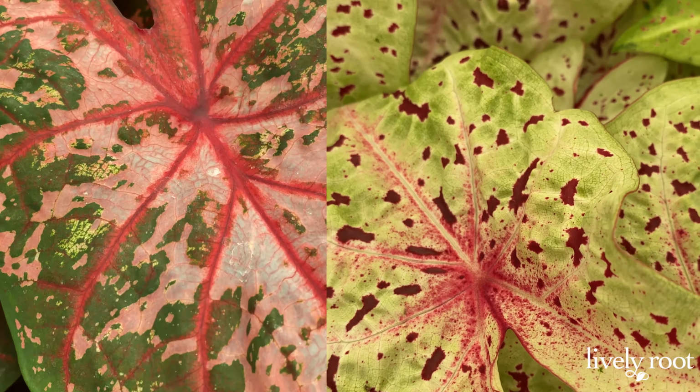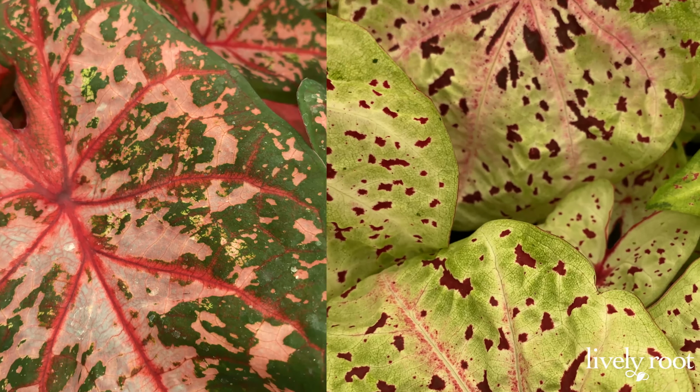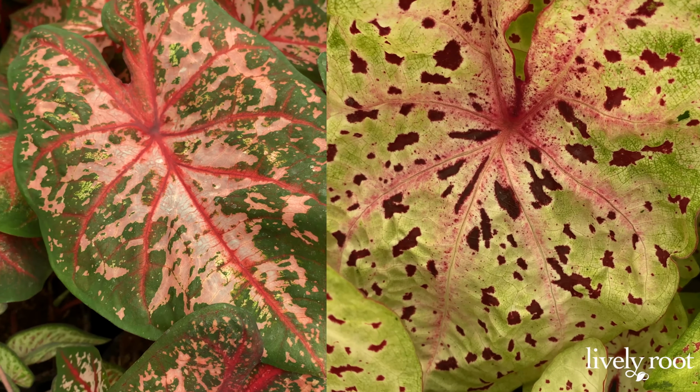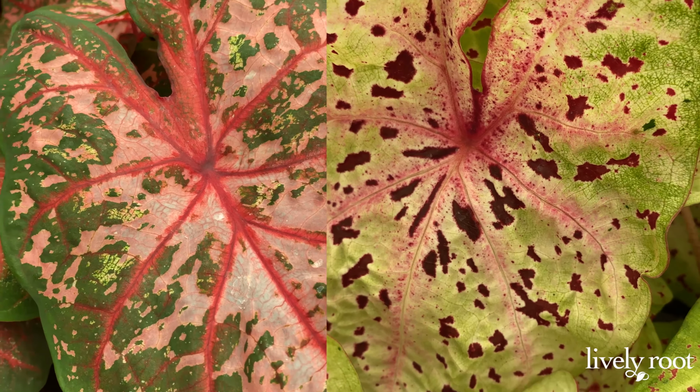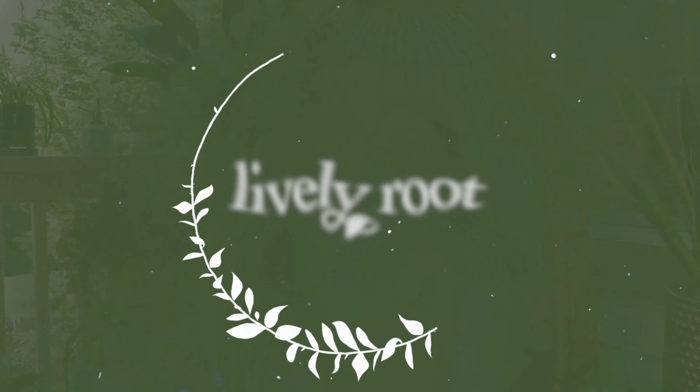Caladiums are tender bulbs that produce colorful tropical foliage in pinks, fuchsias, reds, and whites with variegated patterns throughout the spring and the summer months. And if you're like me, it's hard to pick just one color. There's so many gorgeous ones. And if you watch to the end, you can find out how to get a head start to the caladium sprouting faster for your garden.